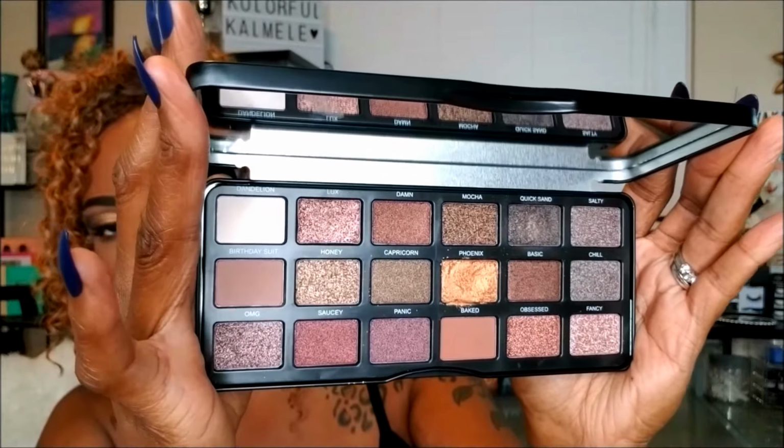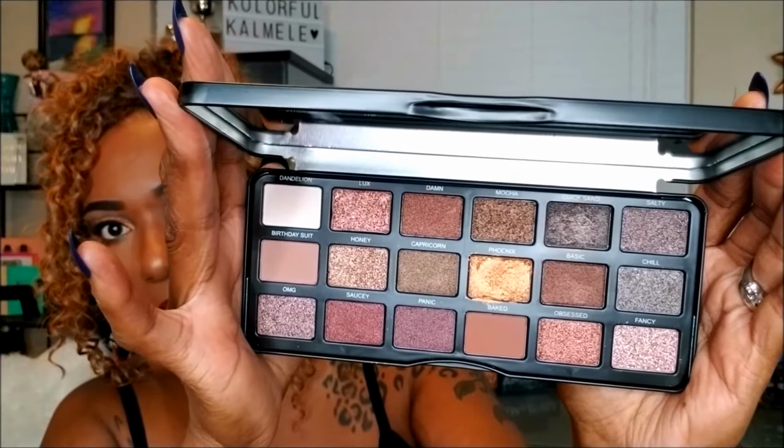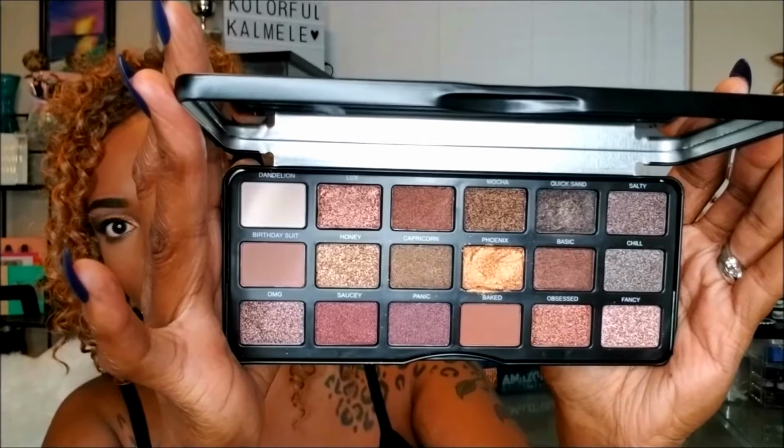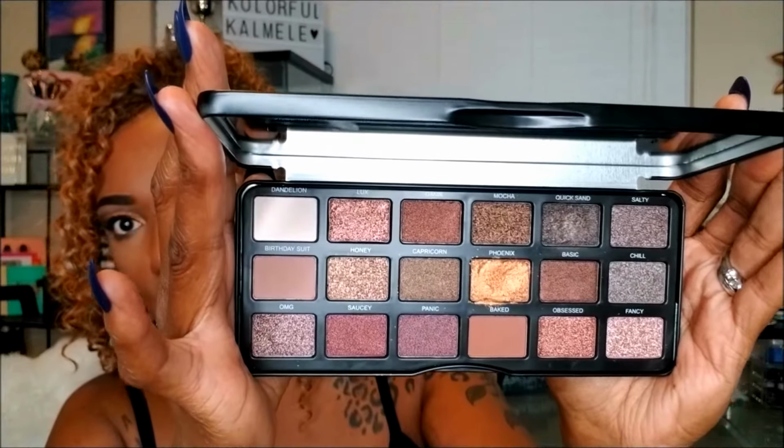But as you can see there, it looks like 1, 2, 3, maybe 3 mattes in there: the white, the tan, and then there's a brown on the bottom. But the rest are beautiful shimmer shadows that kind of give off a bit of a foiled look on your eyes. So this is the palette that I am using to create this look today.